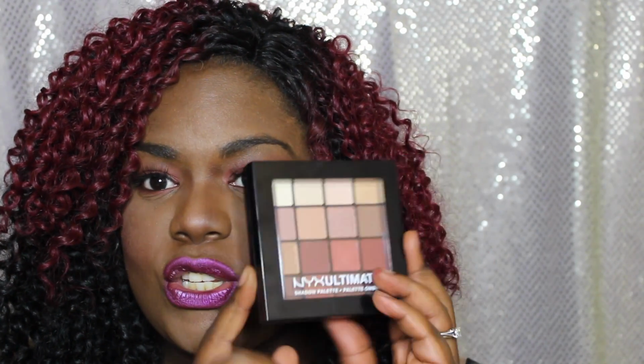I used NYX Cosmetics Shadow Palette Ombre, which this one is the Warm Neutrals palette, which is about $17.99 at your local Ulta. I don't know if this one is carried at Target, but this one I am loving right now. And the lip color I have on, I accidentally mixed two colors.